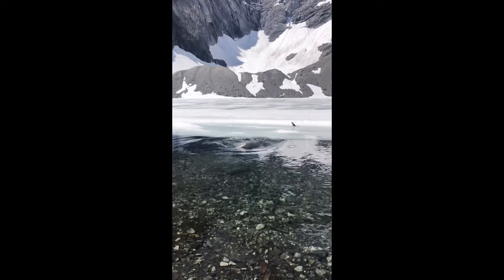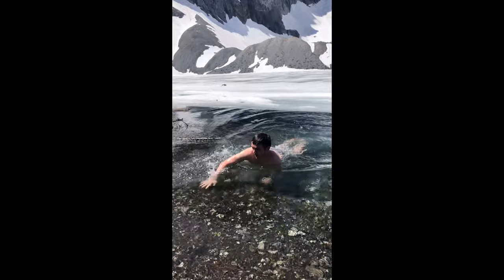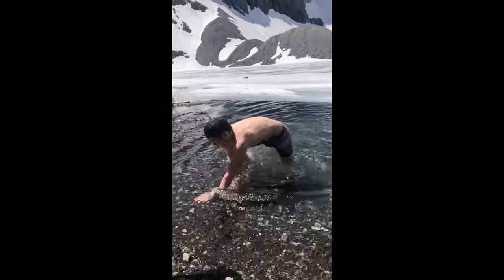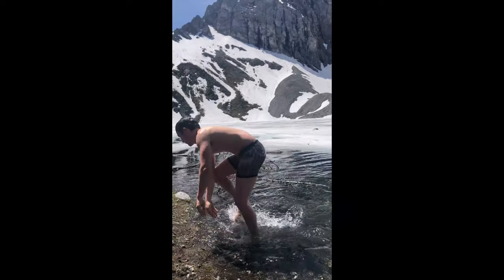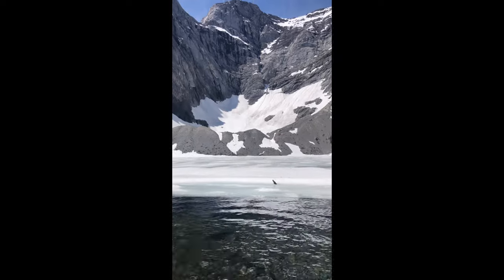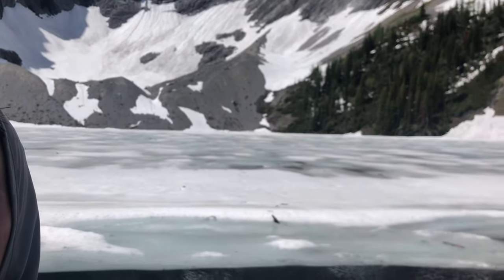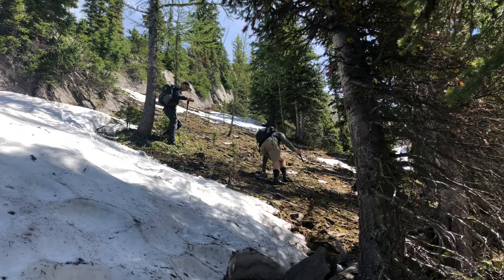He goes. Woo-hoo! Nice, yeah. Check it out. All right. It is indeed frozen, so it lives up to its name. I went for a swim, which was very, very cold. It's a sexy lake. It's a sexy Mount Fox in the background, and it's a beautiful day.